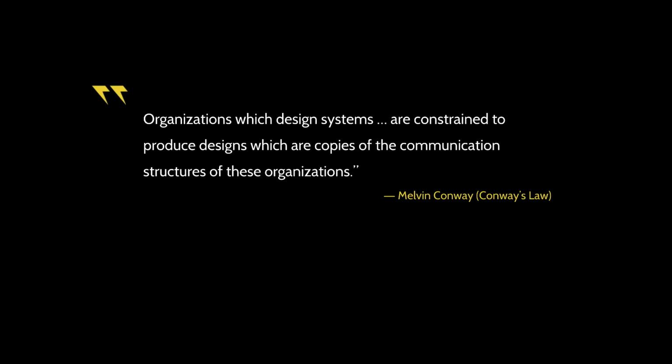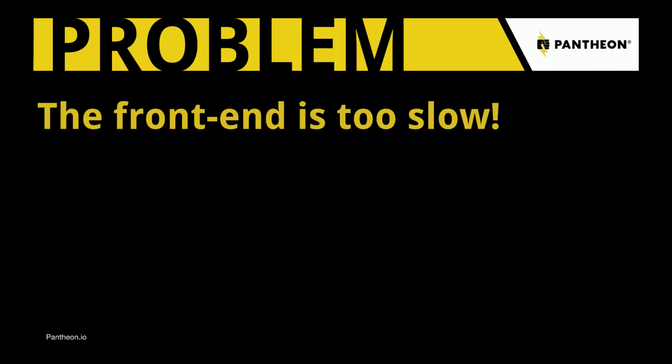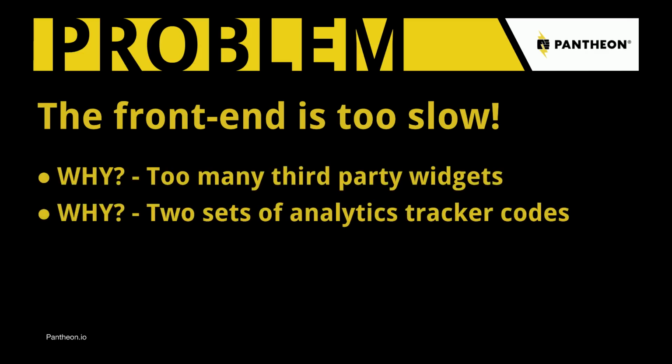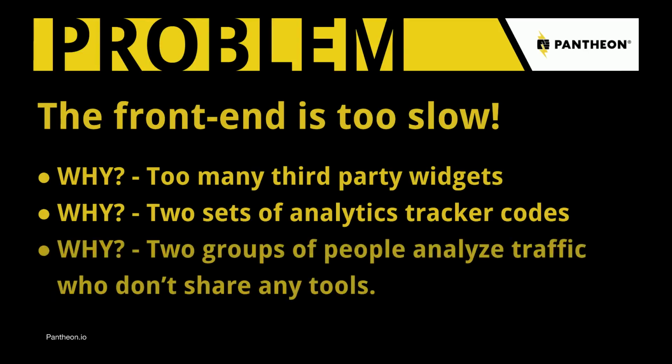So this is an example of Conway's Law. Organizations which design systems are constrained to produce designs which are copies of the communication structures of these organizations. If you have too many third-party widgets, maybe it's because you have two sets of analytics codes. Maybe you have two groups of people analyzing the traffic on your site who don't share any tools. They don't work on the same floor. They don't work in the same city. They don't talk to each other. They don't share any tools whatsoever.